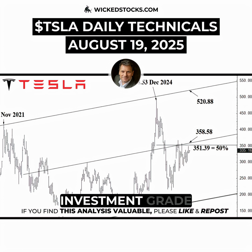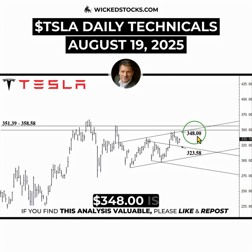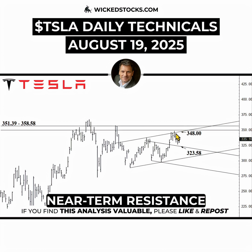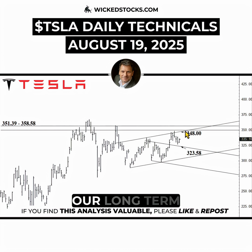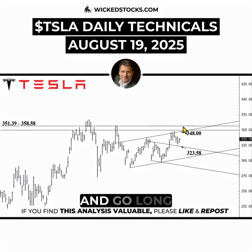It becomes more investment grade indication with a settlement above 358.58, anticipating over the next 5 to 8 months, possibly sooner, that 520.88 5-year channel top, where we could actually top out on a quarterly basis, possibly well into 26. Until then, 348 even is our overhead near-term resistance, 358.58 our long-term resistance. You can combine the two as one big zone of sellable resistance that you reverse and go long if we close above 358.58.